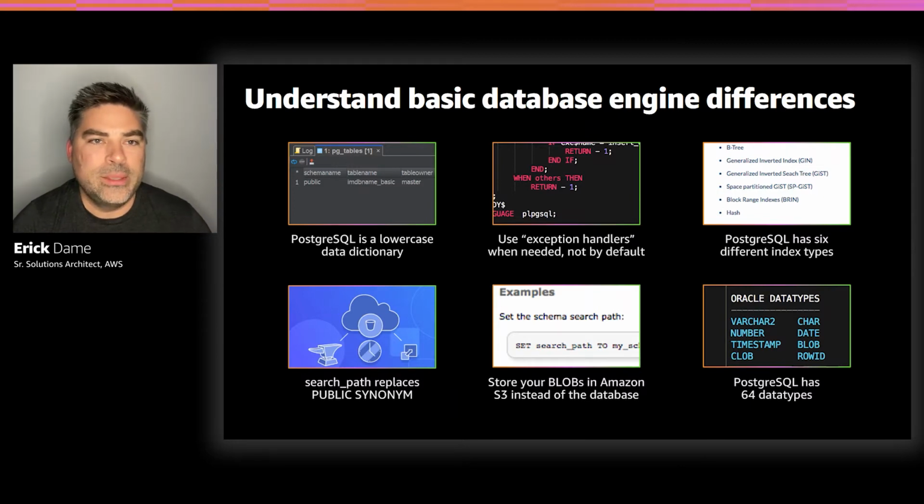Which is fine and typically works well for most workloads. But keep understanding what indexes are available to you. In this case, it's going to be Postgres. So things like hash, right? Maybe you want to create a hash index, and you have a use case that fits that. Knowing, at least, that that's a capability you have is great.